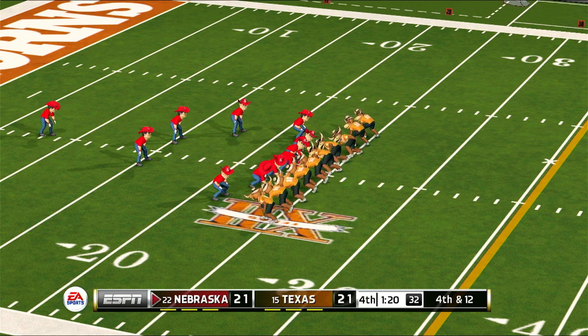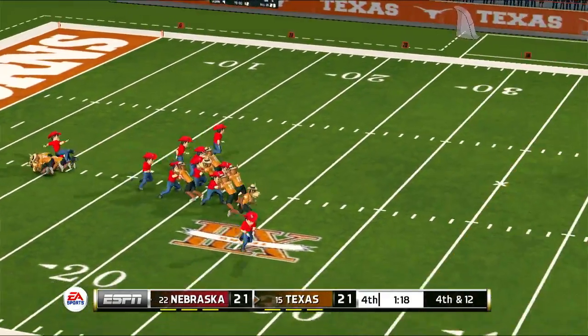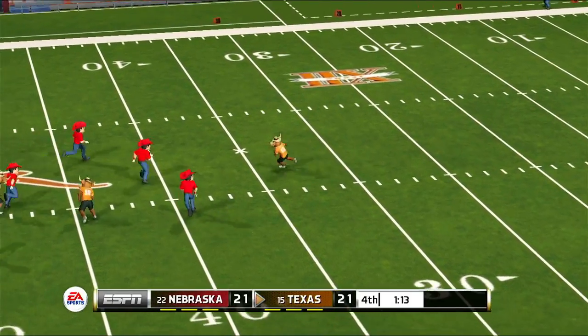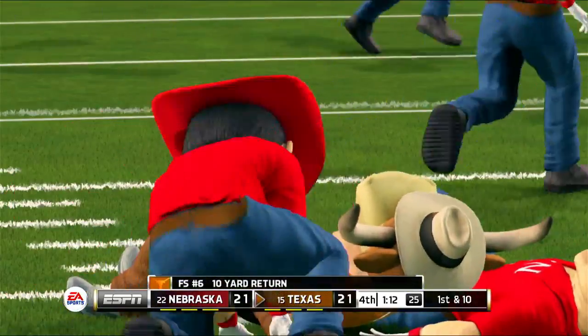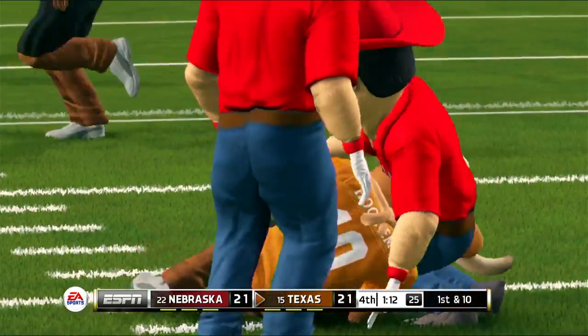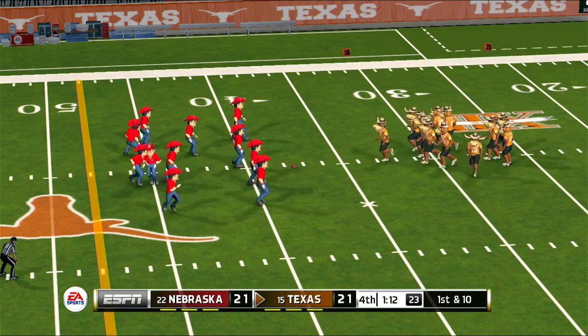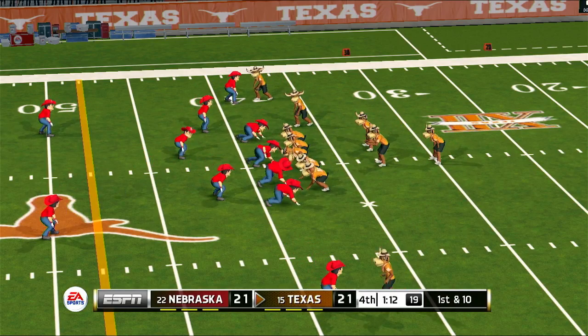The defense has everybody on the line. I think they're going to come after this one. It's away, and it's a booming punt. And he's tackled at the 38-yard line. Late in the fourth quarter in a one-possession game, and poise is what it's all about here. Who's going to have it and who won't?